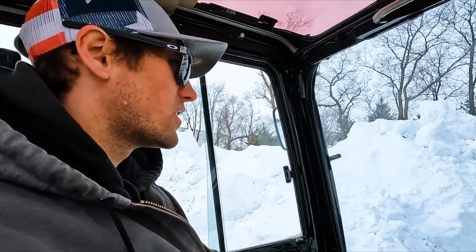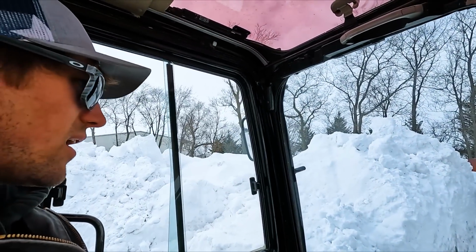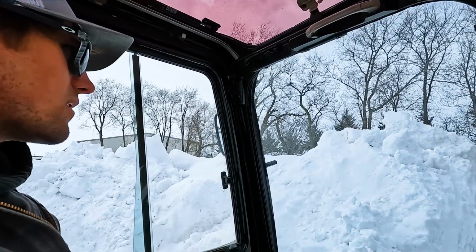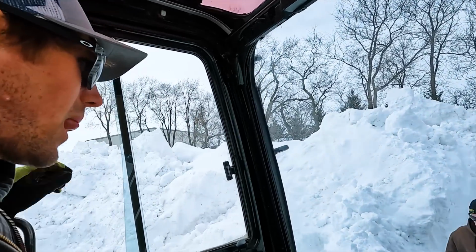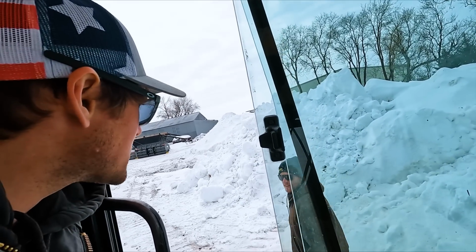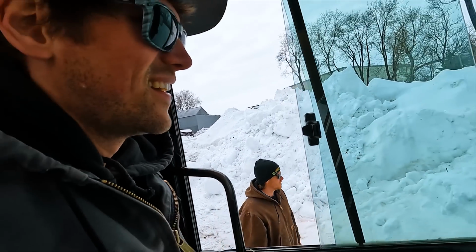So we've resorted to trying the excavator and using the snow pile as a pull off of the snow pile. Can't talk. So we're gonna use the snow pile as traction. Don't bend the trailer in half.